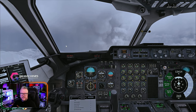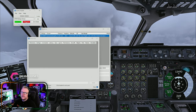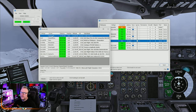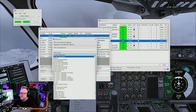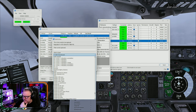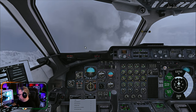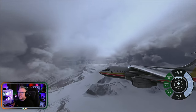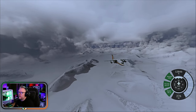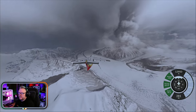I'm flying on Join FS with the P3D guys. There you go. Unable to find substitute model. That's okay. Connect to the network. Okay. Right, so aircraft. We had him in a P-40. Let's see, can we find him now in the Republic P-47? There we go. Substitute. I can hear him. I just can't see him. So where is that P-47? Holy crap, look at the frame rate I'm getting with my multiplayer off.